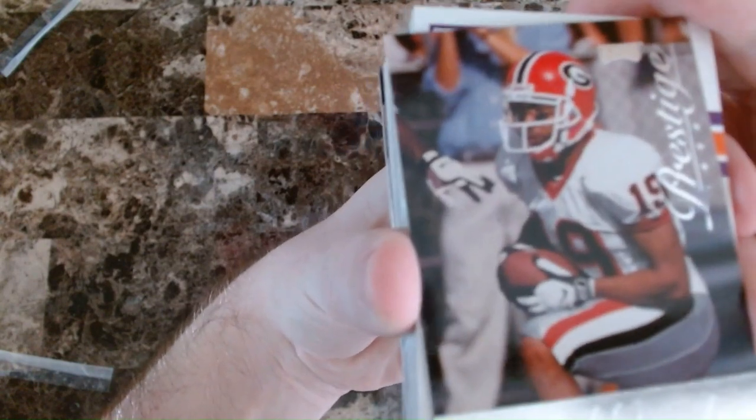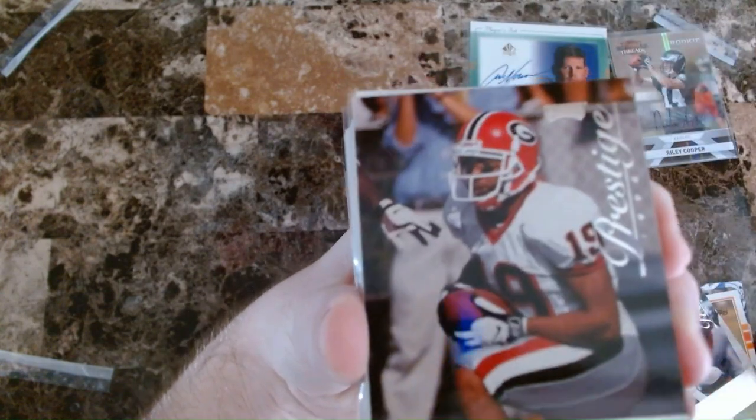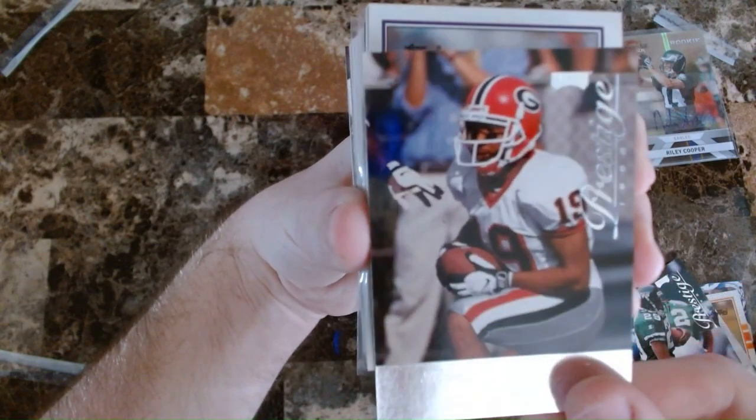Wow, do you see this? Hines Ward, Prestige 1998. This is his college card. I didn't know he went to Georgia. Well, that's actually really cool. Hines Ward was one of those players that I remember watching in the league. So, yeah, that's actually really cool.